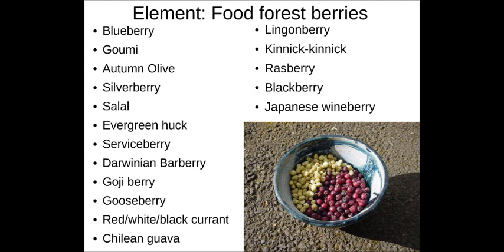Darwinian barberry, goji berries or wolfberries, and next two are really shade-tolerant gooseberries and the currants, so we use them pretty heavily as understories in the backyard food forest. Chilean guava, and then the next two are really low-growing berries, lingonberry and kinnikinnick, and we also have low-bush blueberries. All of these we use as understories to trees.